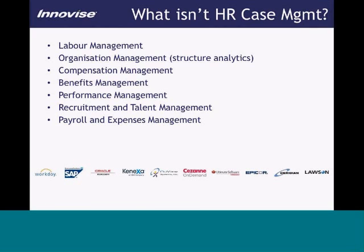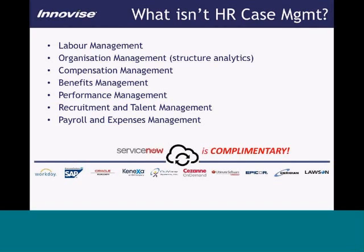We are not replacing any of these solutions. What we are finding, and what we've built as a solution in the framework, is that from a ServiceNow perspective, it's complementary to all these other solutions you may have in your organization. We're not replacing labor management, performance management, or recruitment and talent. We understand that those currently exist within your HR systems. What we've built within the ServiceNow platform is complementary across all these solutions and focuses on the HR case management business processes.